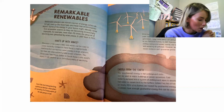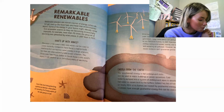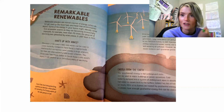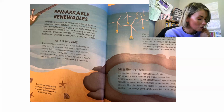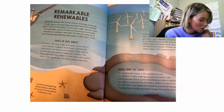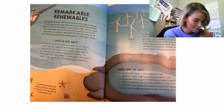So what's up with waves? The power of the ocean's tides and waves can be used to create energy. Companies have found it hard to build machines that can harness wave energy. So harness, it means keep wave energy or use it the best it can be in large amounts, but there are some successful tidal power schemes. This Sihwa Lake tidal power station in South Korea is the world's largest. It can produce up to 254 million watts of electricity, which is massive.